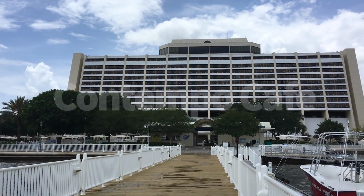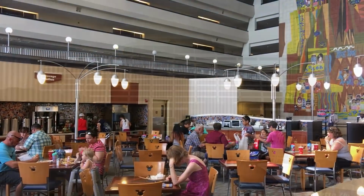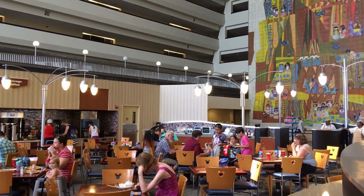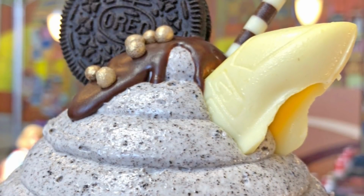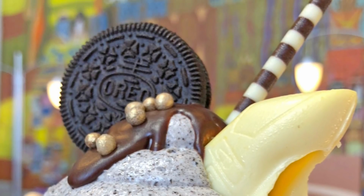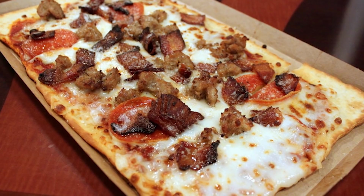All right, let's talk about Contempo Cafe at the Contemporary Resort. This is a standout spot. I love it. A lot of people love it. It has some mega yummy cupcakes and other pastries. You're going to find some really unique and interesting pastries in their pastry case here. And there are a lot of really good entree options, including salads, subs, flatbreads, and more.